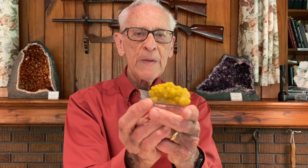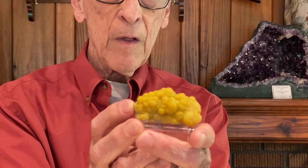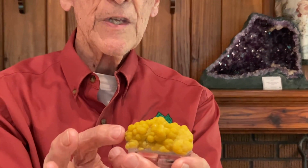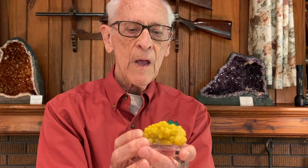One of my favorites is this mineral right here. This is a mineral called smithsonite. Now, this came from an area near Rush, Arkansas. That's on the Buffalo River near Yellville, Arkansas. And I've been to this place, these mines. This was found in the mine called the Monte Cristo. And this is where you get zinc.